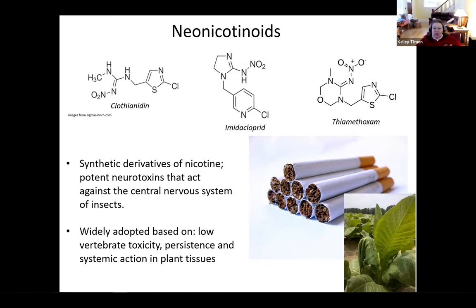These are good insecticides from many points of view. They're potent neurotoxins. They act on the insect nervous system and they have a fairly low toxicity to vertebrates. Now, that's as a pesticide. So if you covered yourself in nicotine juice, you would probably be okay. Whereas if you smoked it for 30 years, not so much. So we're talking about external application.